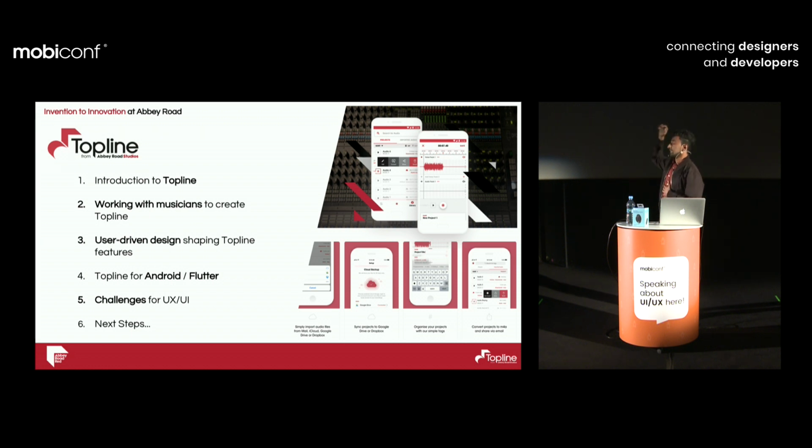So, introducing Topline. How many people have heard of Topline? It's okay, you don't have to lie. You could have all just put your hand up there and I wouldn't have even known. But I'll introduce Topline to get everyone up to speed. What is it? Why did we do it?